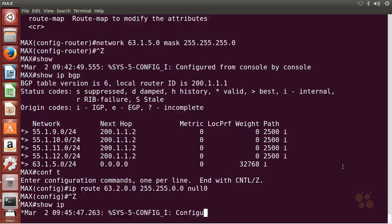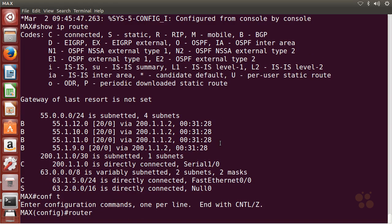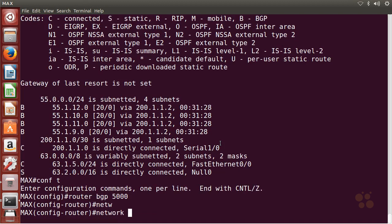I'm going to do a show IP route, and there it is. And remember what I said the network command does? The network command for BGP takes a route from the routing table. I can type and talk at the same time. I'm amazing myself right now. It takes a route from the routing table and advertises it to BGP.